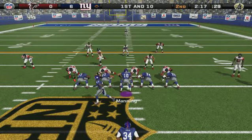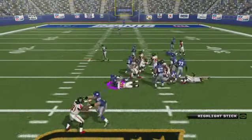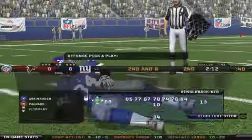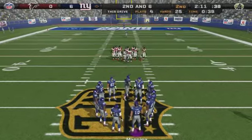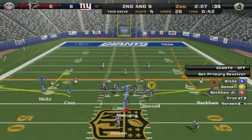Watch your man. Hands it off to the back. Number 55 comes up to make the play at the 41. Almost at the 2-minute mark now. Keep it up. What's the hard count?